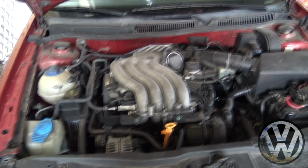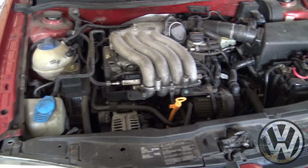But changing it out is easy. You don't need to pull a bunch of stuff apart just to get to it. So let's change out the sensors and see how it goes.